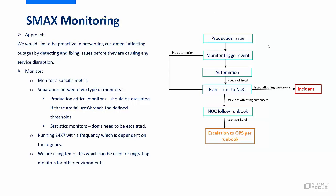Okay. So as a matter of approach, our expectation is that in case of a production issue, our monitor will trigger an event. If we have an automation, the event should trigger an automation. And if the issue is not fixed or if we don't have an automation, the issue is escalated to our NOC. The NOC is a team in Micro Focus which watches the events 24/7. They have run books for how to handle each one of the events or issues that they are facing. And if the issue is not fixed, it is escalated to the operations team.